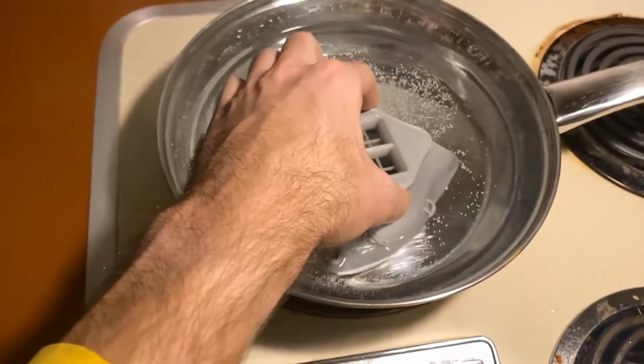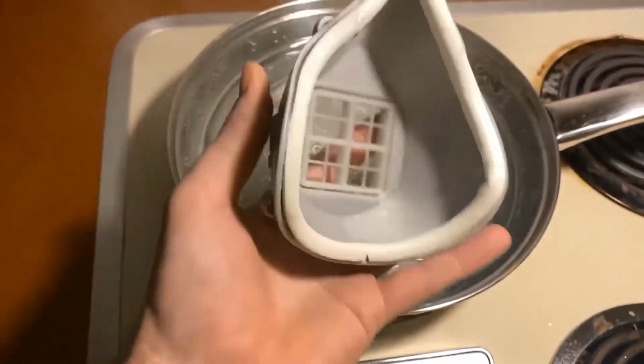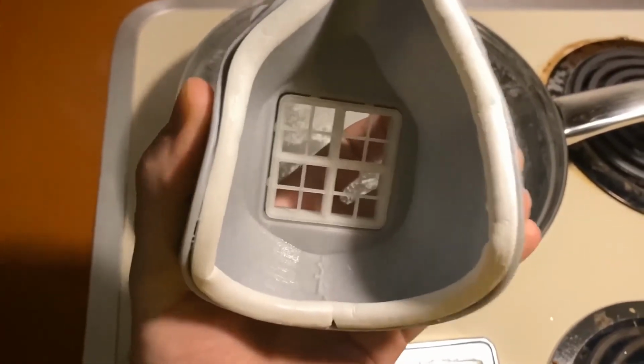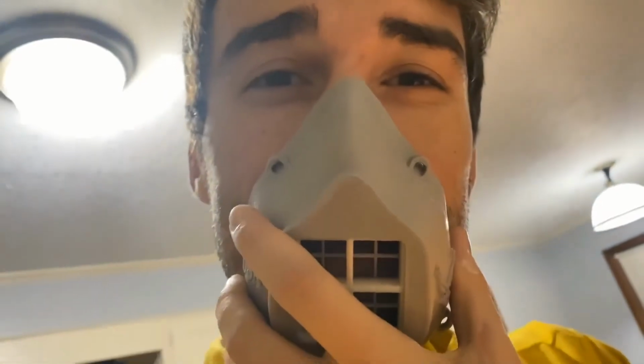The PLA will start to get a little bit soft. Shake it off a little bit. And as you can see, you can easily start to mold it and make that form fit to your face.